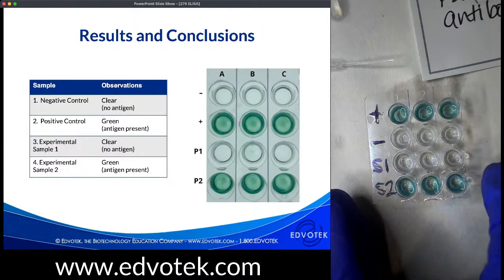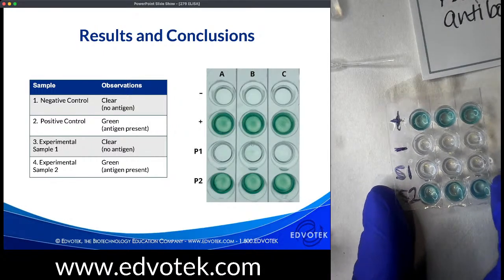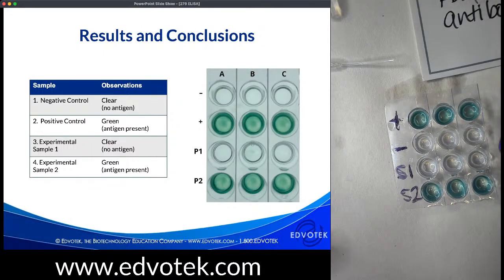I hope you all can see, it looks pretty good on my screen, but you should be able to see a very clear color difference between the positive and the negative samples. And I'm very proud of myself for not cross-contaminating. Just going to put that out there.